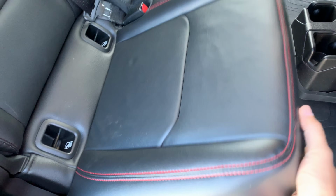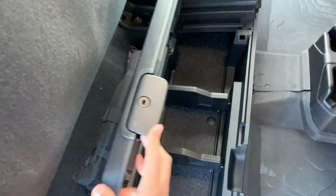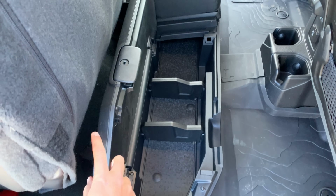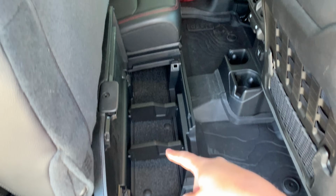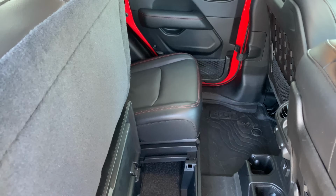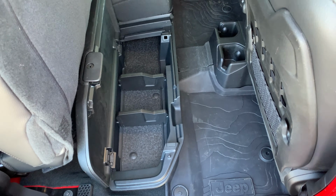Now, next up, another great idea with the Gladiator comes in the same vicinity, and that is the fact that there is lockable storage underneath the rear seats. If you flip up the rear seats, you can see there's a little storage compartment under here. And the cool thing is the storage compartment is in the same 60-40 split as the seats. And that means you can flip up the seats and use the storage compartment while you have a passenger sitting in the other seat, which is a really good idea.